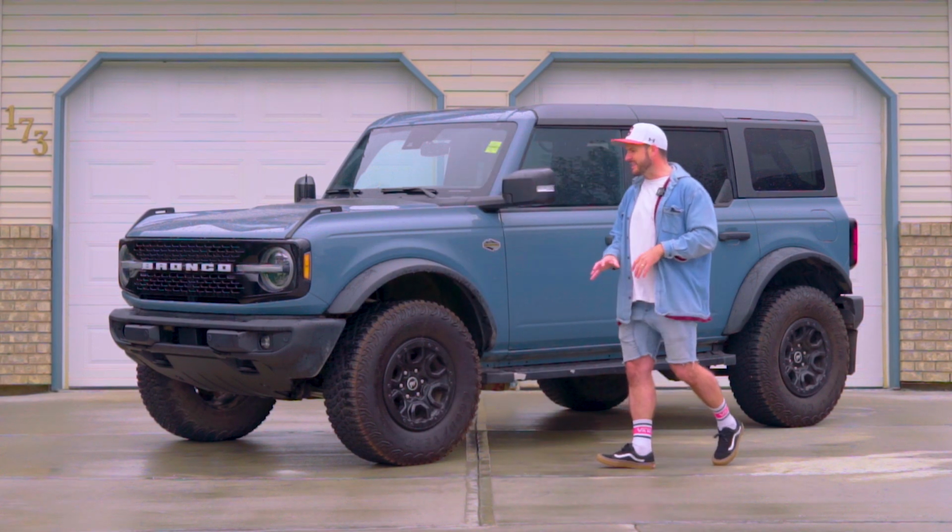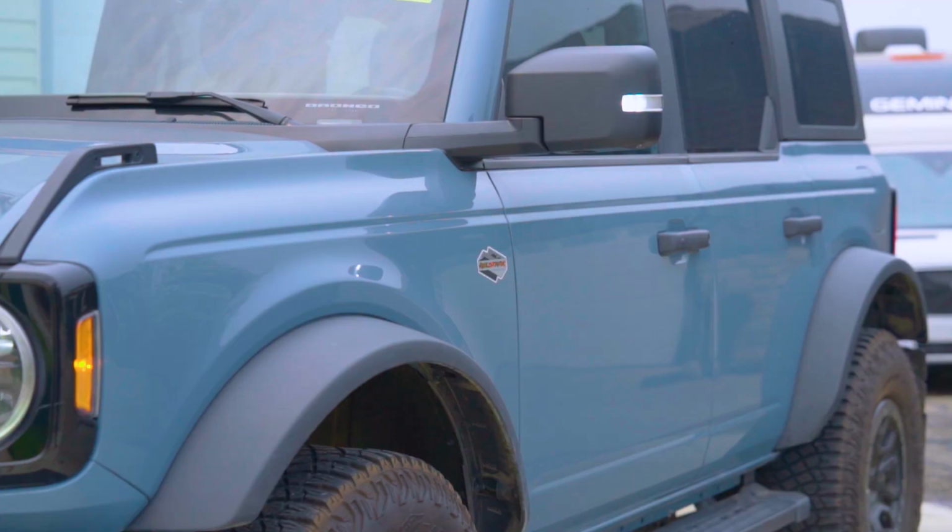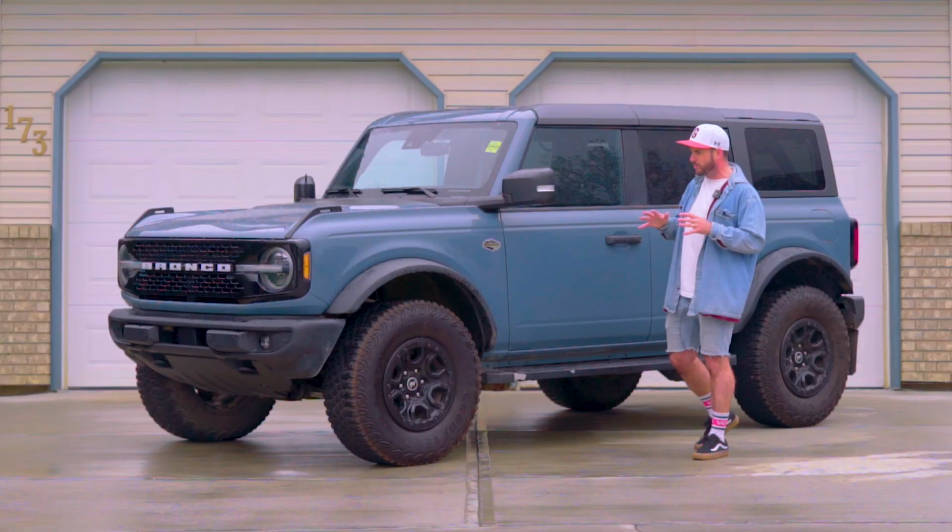Now alongside, these are the same design lines from the original Ford Bronco, straight almost all the way to the back, and the little kick up, again, the retro cues, they did an incredible job with that.